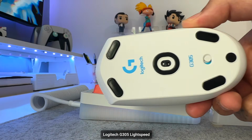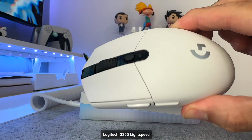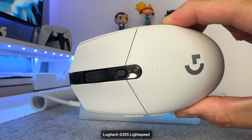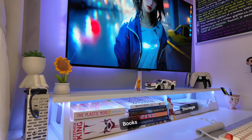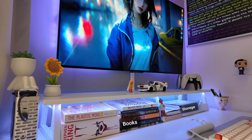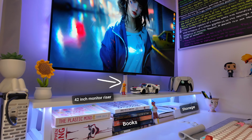The mouse is a Logitech G305 Lightspeed, one of the best I've ever had. If you're in the market for a new mouse and on a budget, this is a good one to get. Right ahead is just some of my favorite books with a tray on the side for storage. Above that is a 42-inch monitor riser with Saitama on top. One of my favorite animes of all time, and also one of the best purchases that I've made as well.